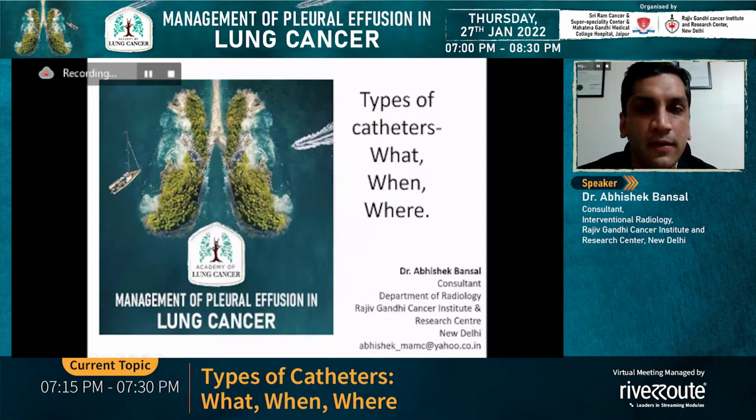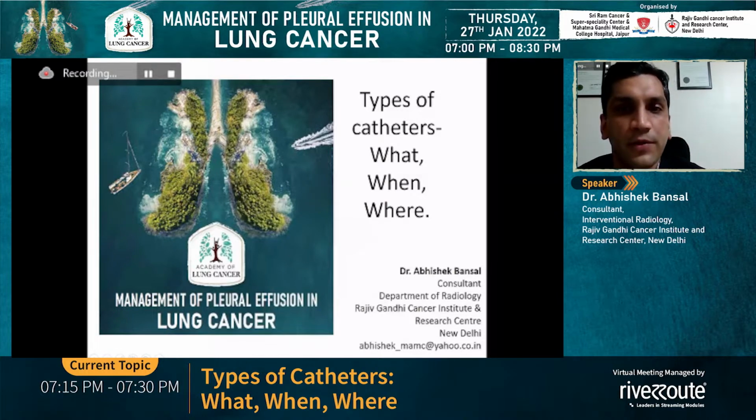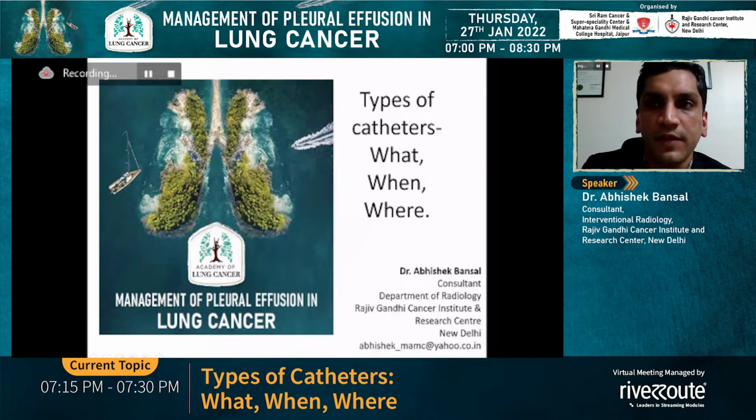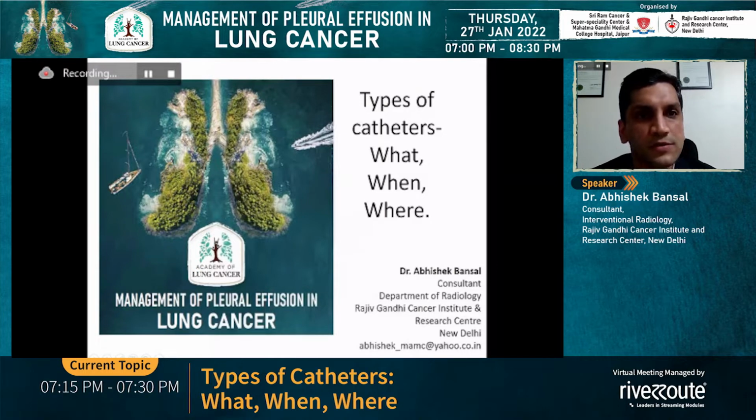And after that, we have to look for lung re-expansion and whether the fluid is reaccumulating and how fast it is reaccumulating. Because these are two factors that will determine how to go forward, whether the patient is suitable for an IPC, that is an indwelling pleural catheter, or a simple pigtail followed by pleurodesis. So that's how we majorly determine.